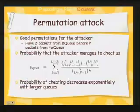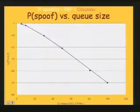And instead of looking at the formula, let me show you the graph. This graph shows you the probability of the attacker cheating me versus Q size. It's a logarithmic graph, so the y-axis is the log of the probability of the attacker cheating me. And the x-axis is the Q size. I'm only showing you the dropped Q, and the forwarded Q is 9 times that. And so you can see that the probability drops exponentially with the Q size. And if I have a Q size of 1,000, then the probability of the attacker cheating me is 10 to the minus 50, which is a really low probability.